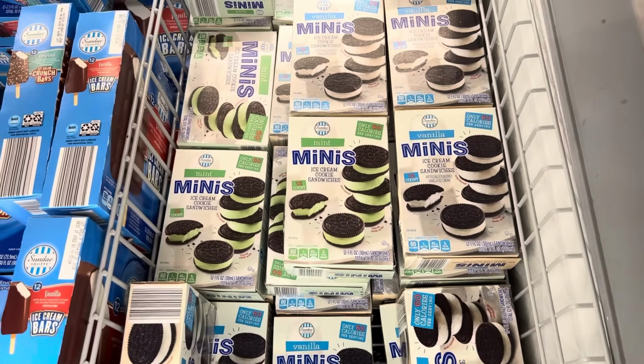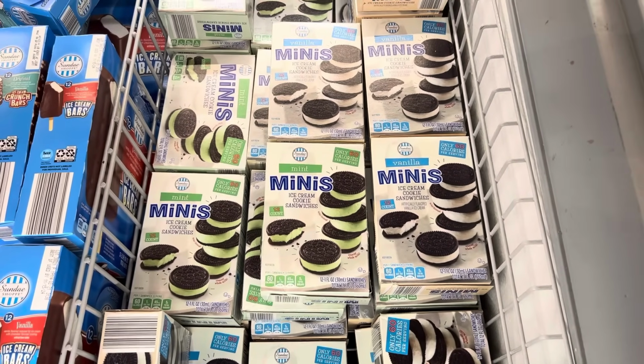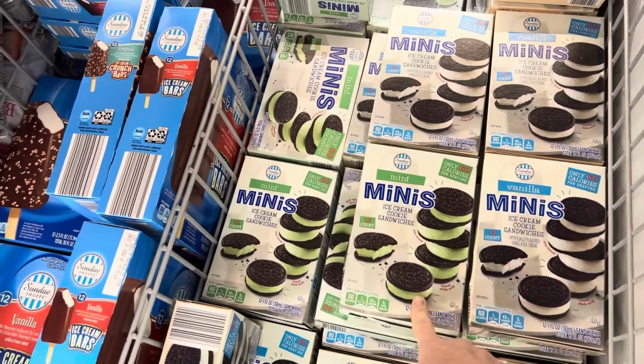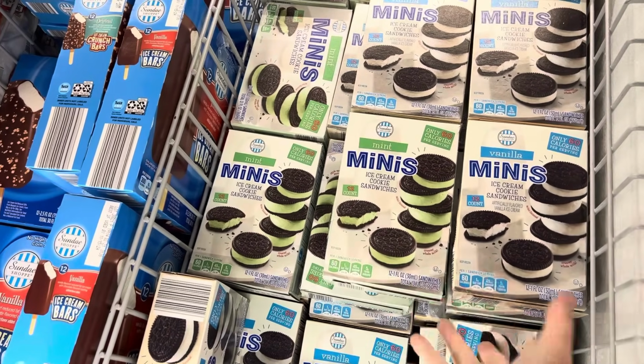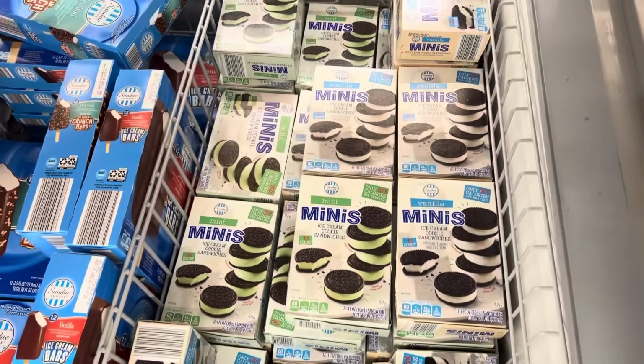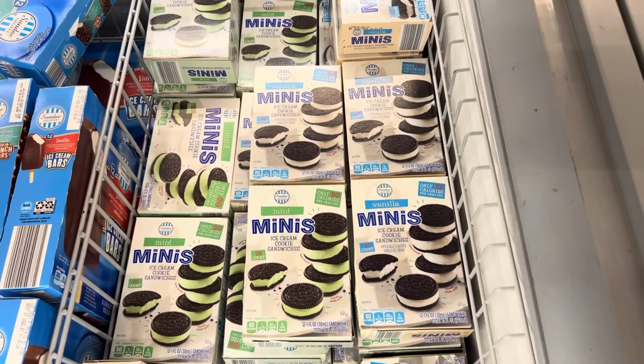Last week I actually recorded these. They were new then, but it didn't go onto my phone correctly. I don't know. I'm gonna tell you about them now instead. We have vanilla minis or the mint minis. Those are really good. They kind of look like Oreo cookies, really. Ice cream cookie sandwiches, and they are $4.39 for the box of them. How many do you get? 12. And remember, they're mini. So I don't know. Is it worth it?